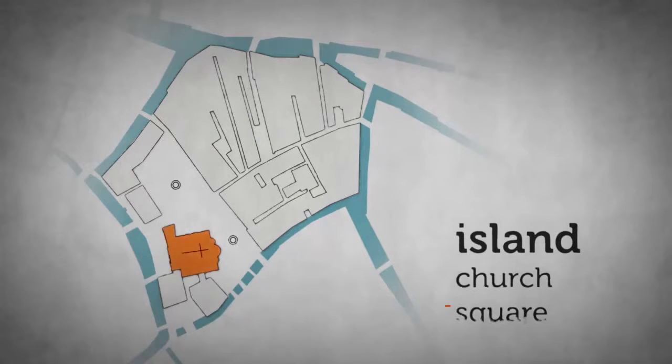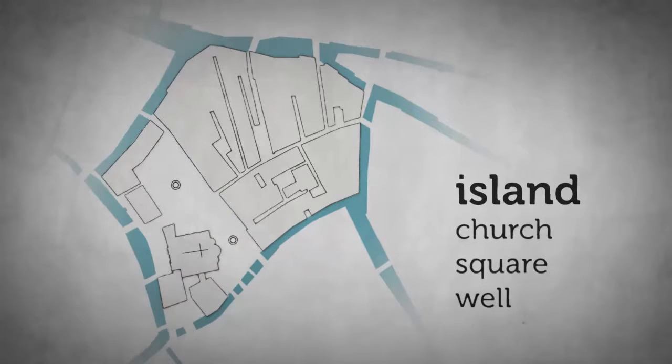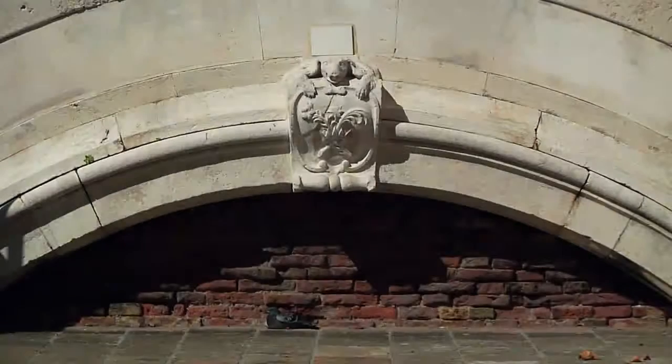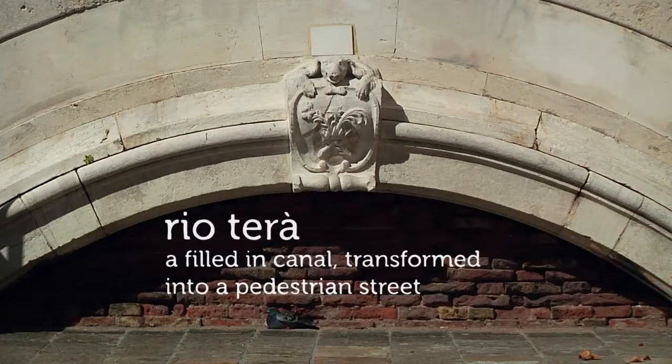A church, a square, one or more rainwater collection wells, at least one canal at the edge of the square. If the canal is not visible, that means it was probably filled in at a later time.